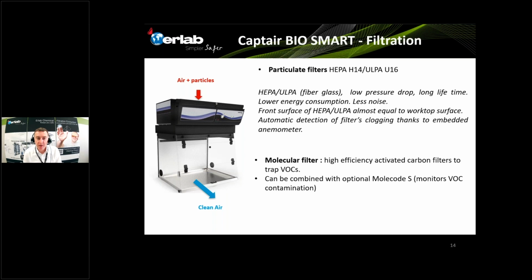the sample. The optional molecular filters that can be combined with these HEPA filters are totally compatible. They have the same contact time and same airflow performance, and they are dedicated to VOC trapping, and they can be combined with an optional molecular sensor. The molecular sensor is a sensor that is focused on detecting VOCs in the atmosphere.